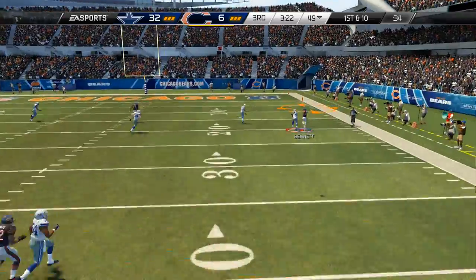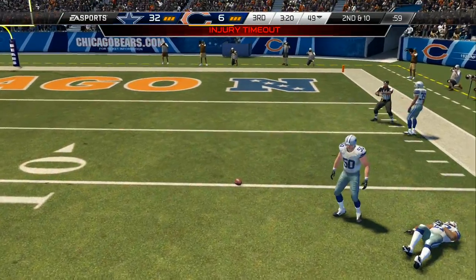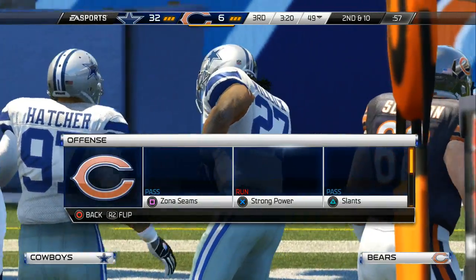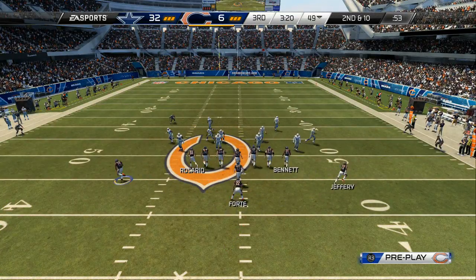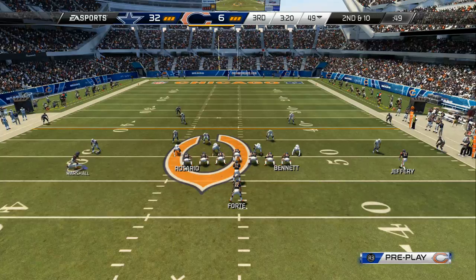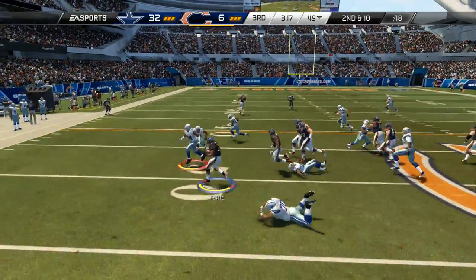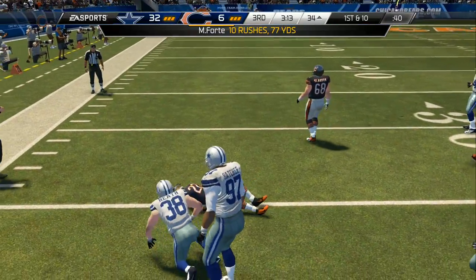Going for the home run. And it's incomplete. Here comes the training staff as we've got a player down on the field. Well, that's going to hurt him tomorrow. There's no doubt about it. When you get hit like that, you're going to feel some of that pain tomorrow. But the good news is I think he's going to be okay. And once he gets a little situated there, I think he'll be back in the game.